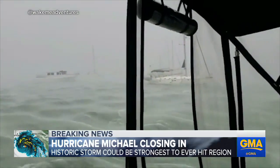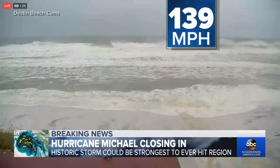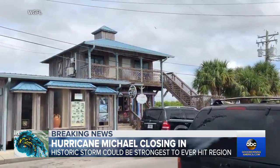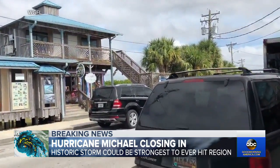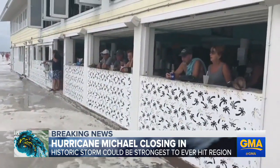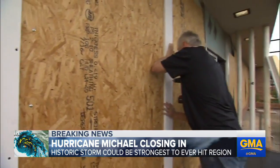Overnight, monstrous storm Michael growing in strength. Now a Category 4 hurricane with winds up to 140 miles per hour. Gearing up to be the strongest in the Florida Panhandle's history. Inching closer to the coast with landfall expected early this afternoon. As the storm bears down on the Panhandle, residents are bracing for the worst.